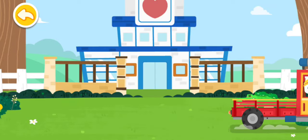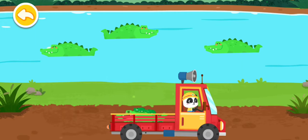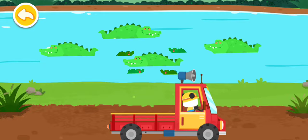Let's take it home! Crocodiles normally live in a river or a lake. Goodbye, crocodile!